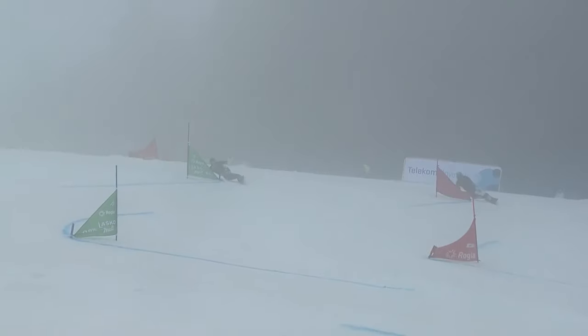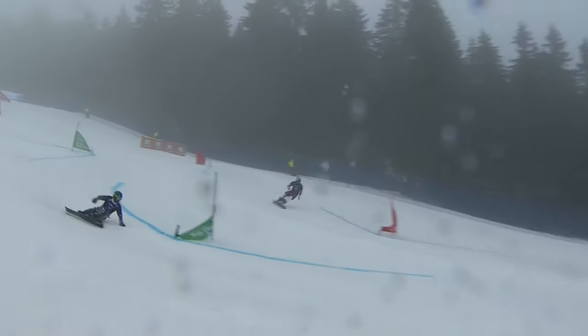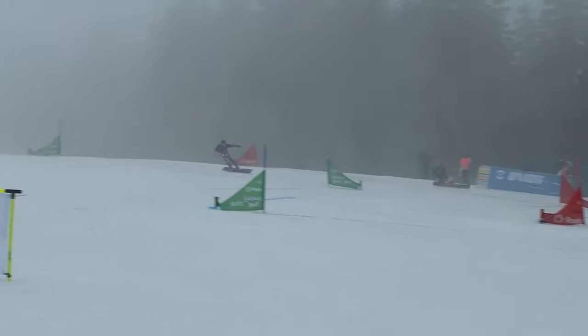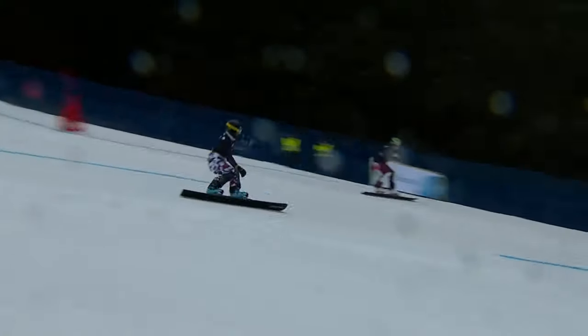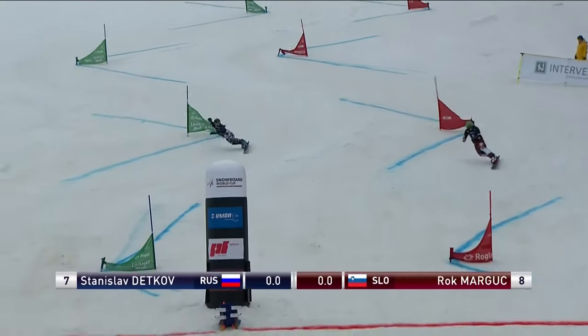Detkov taking some risk. If anything, he's slightly ahead. That was a nice turn from Detkov, looking very smooth, arcing these turns out cleanly. Taking quite a rounded line. It's not always the fastest line. It looks good, but Margus still nicely in touch. And if anything, just getting a fraction ahead.